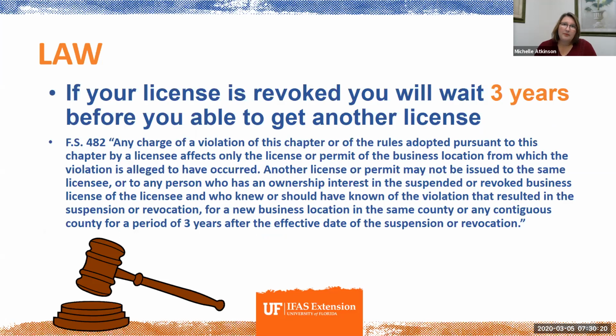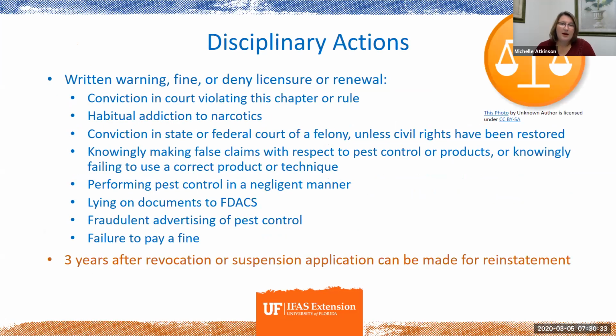If you receive infractions, they can revoke your license. And if they do that, it'll be 3 years before you can apply for another one. It takes quite a bit for this to happen. They don't like to do that. It's the last resort. These are some of the ways that you can get your license revoked, especially multiple infractions.